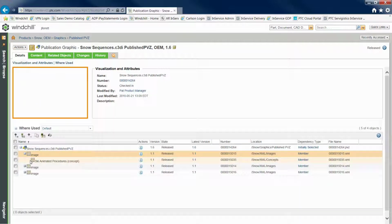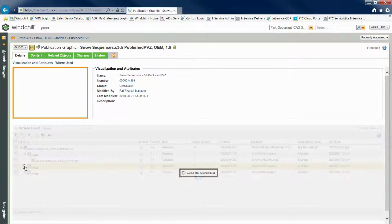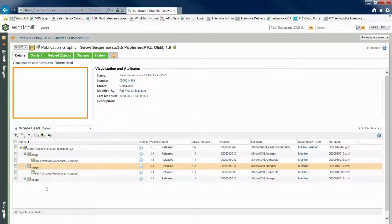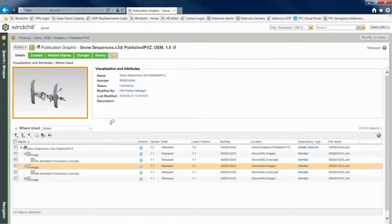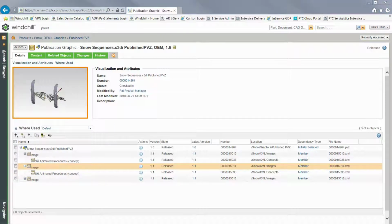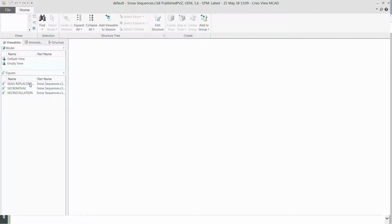Service Information Manager allows you to manage all of your technical illustrations, whether they are created and published out to a 2D format or even a 3D format. We also have the ability, if those graphics or illustrations are used in a variety of XML documents, to see exactly where those components are being used and perform impact analysis. Using Creo View again, we're going to go ahead and load up our 3D illustration.